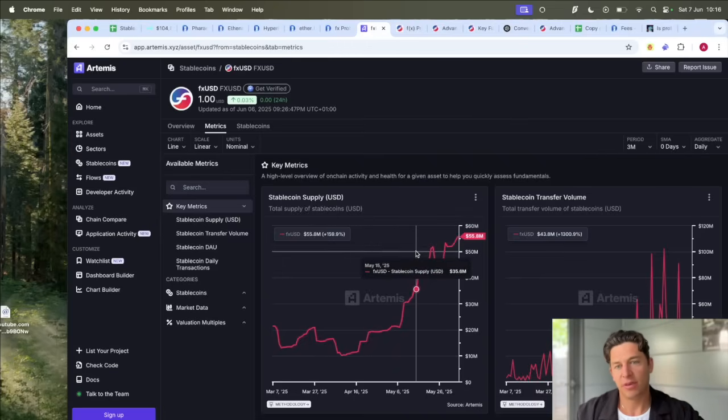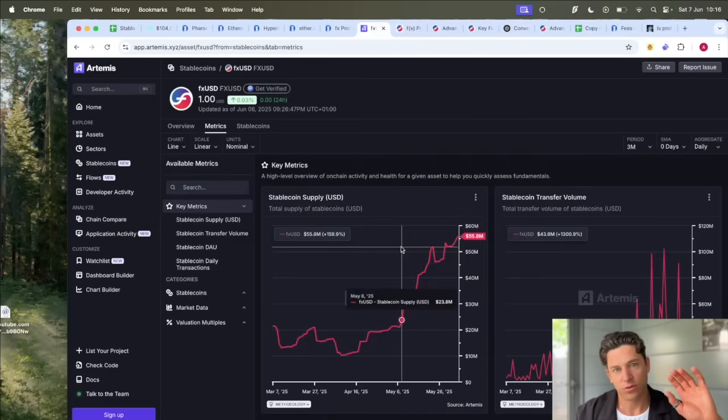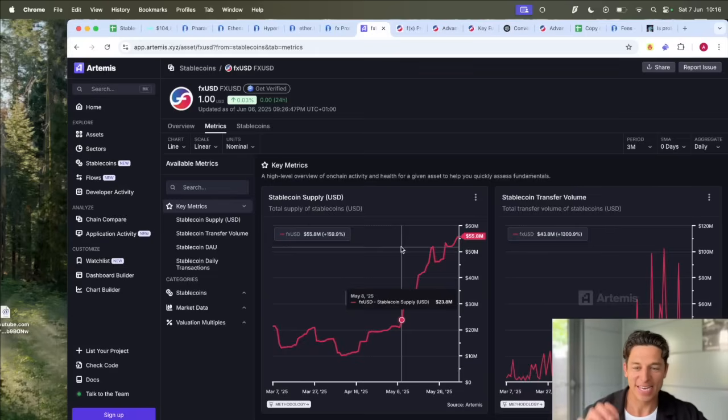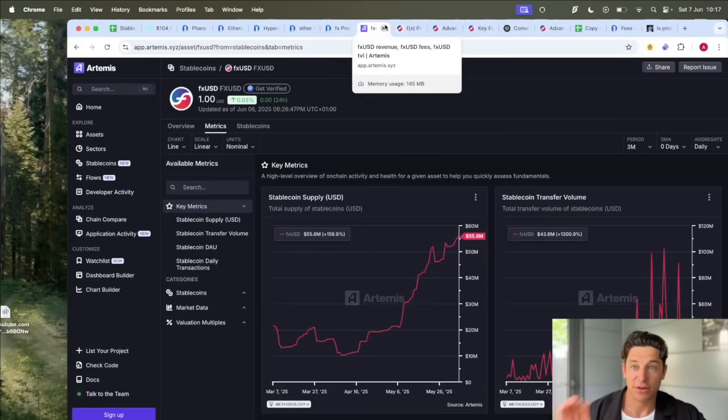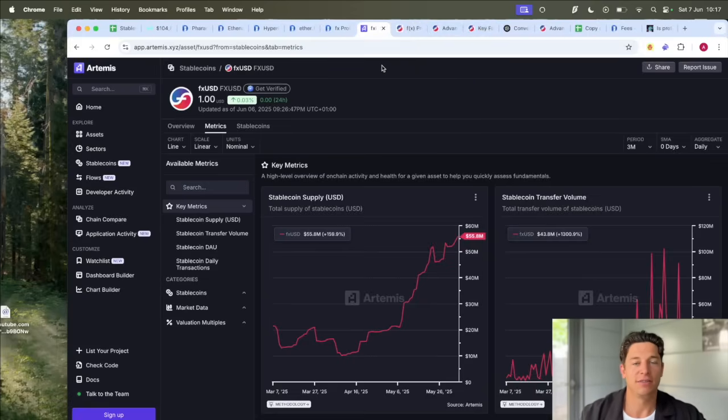So TVL going up, the platform's stablecoin is trending up as well. And what that means is that the protocol is getting more and more liquid over time as its fees are increasing, as its TVL increases, as more people are using the platform, right? So it just kind of stood out to me recently, definitely something to look out for.